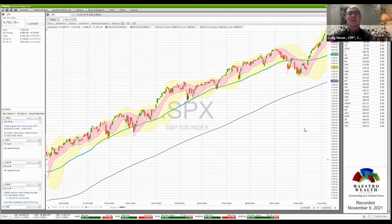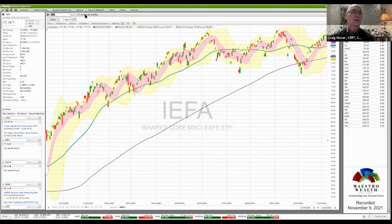And so just understand that it's not all rosy here, but things are certainly improving from 2021. Let's look at our friends in the developed world without the United States. So this is Europe, Australia, mostly Japan, the Far East, those types of things. And you can see that we're sort of in a flat base here, if you will.